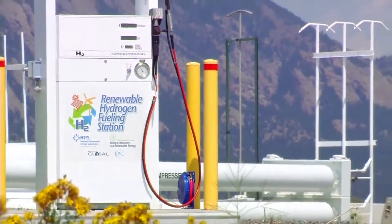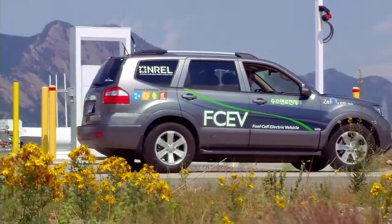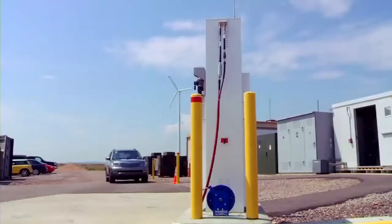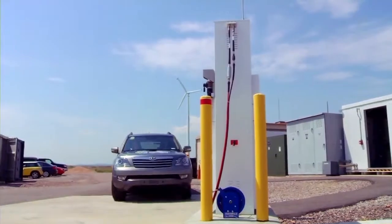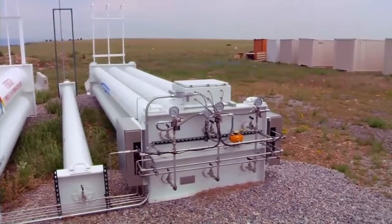Auto manufacturers are planning on releasing fuel cell electric vehicles in showrooms so people like us can buy them in the years 2015 to 2017. Because the rollout is coming in the next couple of years, really the focus on infrastructure is key.